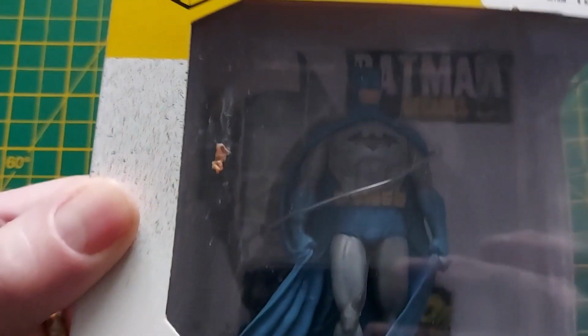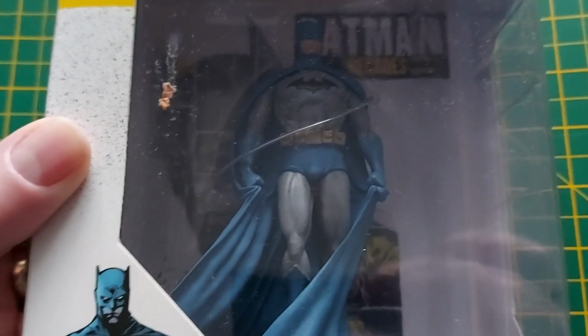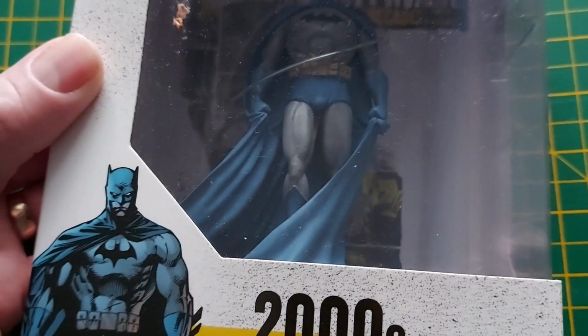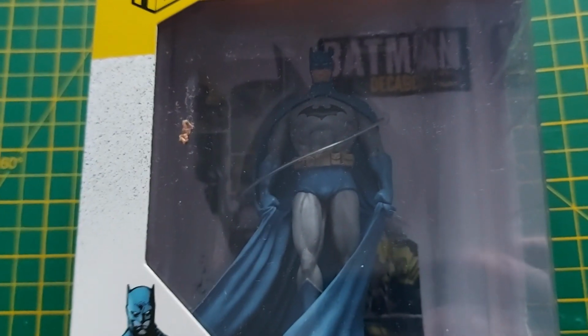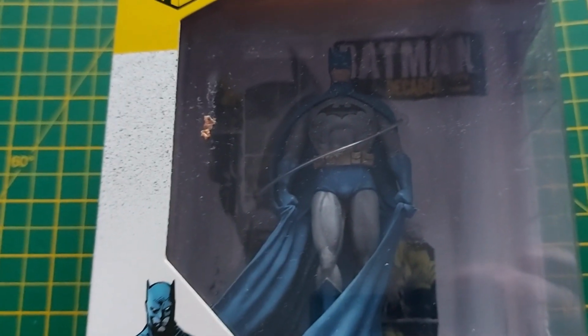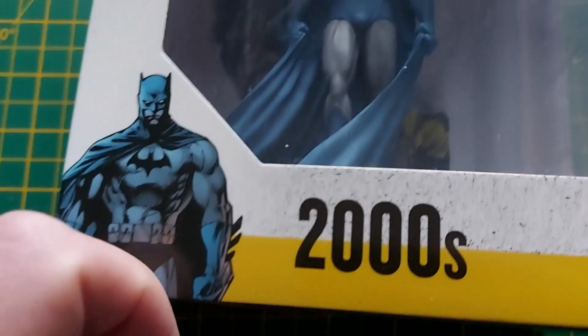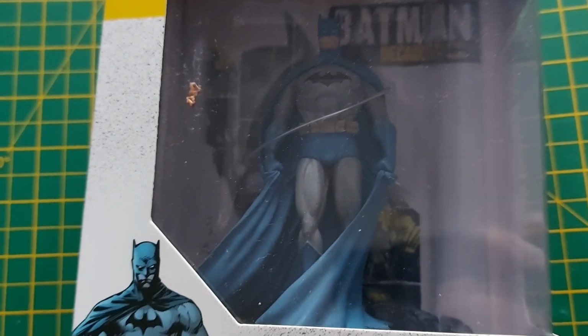Next up, I went back to HMV today, and they had two of the 2000s, and luckily there were two of these. And with Eaglemoss, it's always better to compare the two because the paint jobs can vary slightly. And in the case of this one, his white eye slits, this was the better of the two. So I'm glad I had a choice. So this is Batman 2000s, and it looks like I don't have to do too much at all.